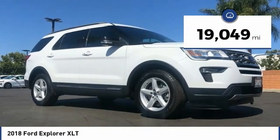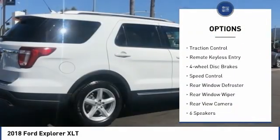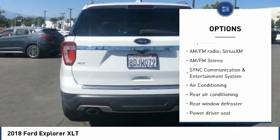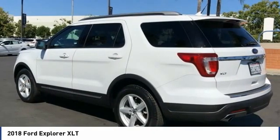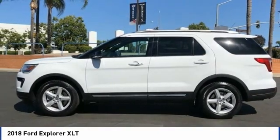Here are some of this vehicle's great options: electronic stability control, alloy wheels, brake assist, traction control, remote keyless entry, four-wheel disc brakes, speed control, rear window defroster, rear window wiper, rear view camera. This beauty is sure to make you the talk of the neighborhood. So call or drop in for a test drive today.